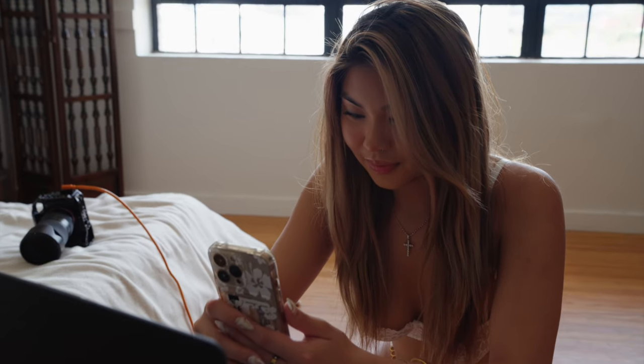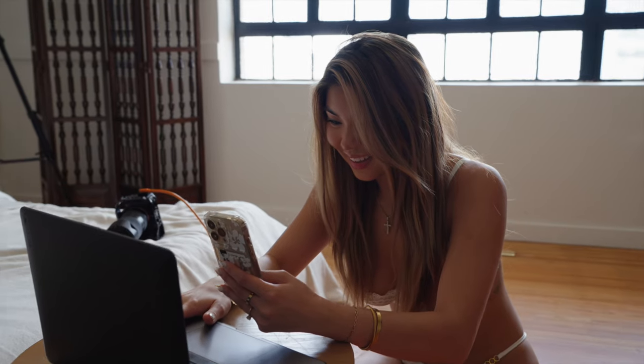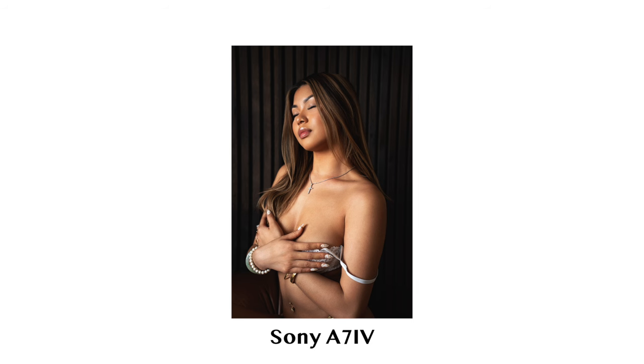Yeah. I think she's loving it. That's what we like to see. We like when the model wants to look at the tether. That's when we know. That's when we know.